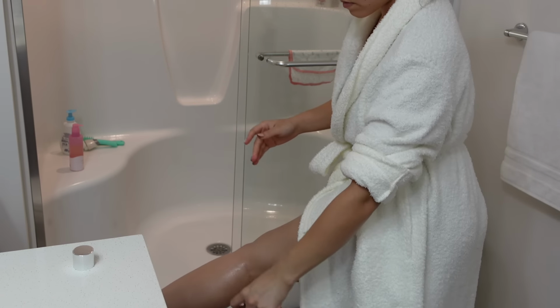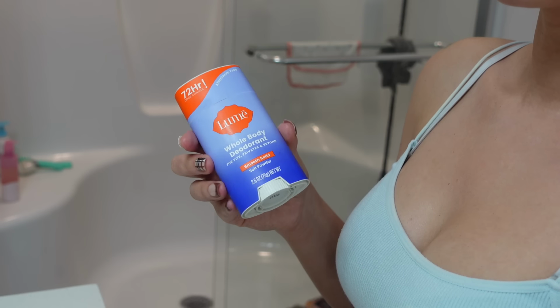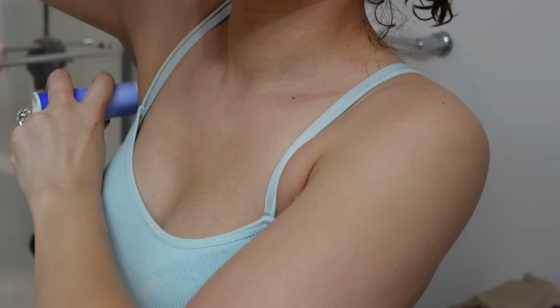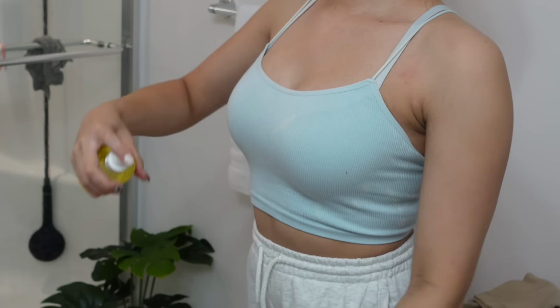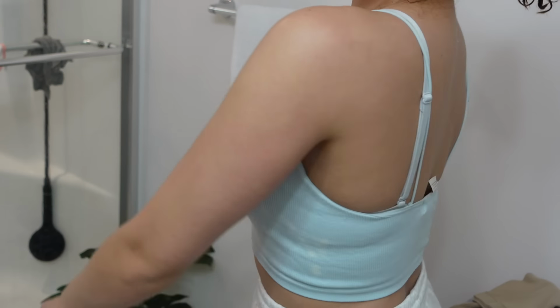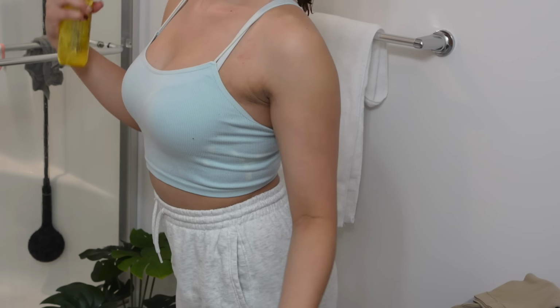Also, the only deodorant I have found that actually works as well as complements my coconut hygiene routine is the Lumi Soft Powder Deodorant. I'm not really sure why my armpits look so dark right here, but you know what? I'm not gonna delete it. I'm gonna keep going.